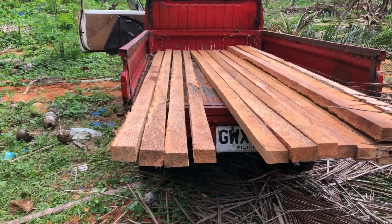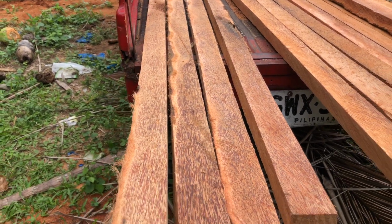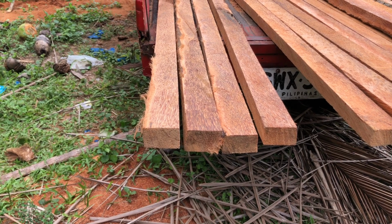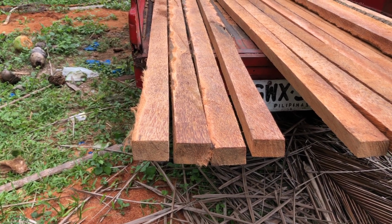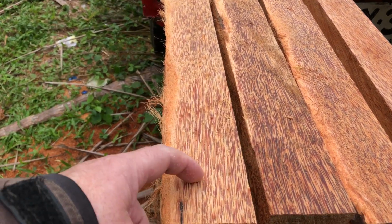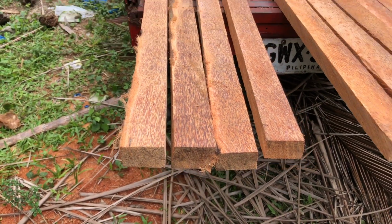All right, so this is the coconut lumber, and it's very heavy. It's amazing how heavy that is. If you were to compare that to a pine board, it probably weighs about 2 to 3 times as much, and it's very dense. If you look at the grain, it's a very tight grain. It's really strong wood too.